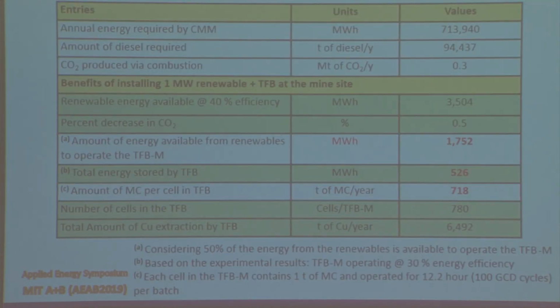So if we apply a 1 megawatt wind turbine with a number of assumptions, of course, just to give you an idea of the size of the battery we would require at the performance that we currently have. The total energy stored by this trifunctional battery, we call it, would be 526 megawatt hours in a year. And the amount of mineral concentrate that we'd have to load into each of the cells would be 718 tons in a year. And you would need 780 of these cells, which is not totally out of the realm of possibility given what we're used to dealing with in this industry.